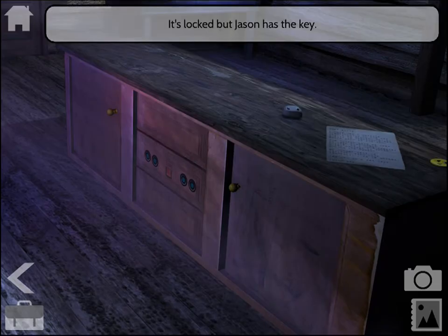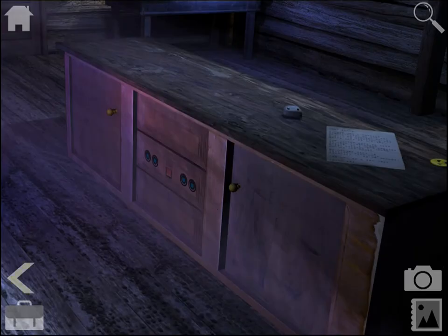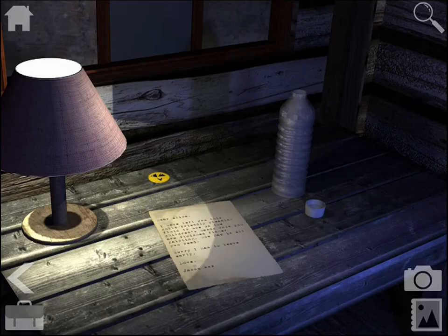It's locked, but Jason has the key. I think this Jason guy's a bit weird. I'm against him. I'm sure if you've played, well, I have played the Forever Lost games, but I don't really remember anything about them. That's not a slur, I have a terrible, terrible memory.